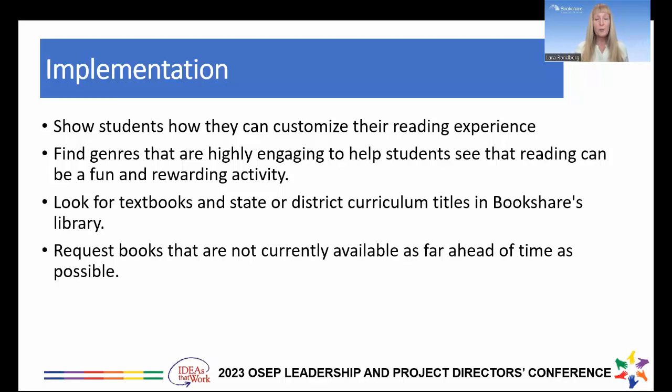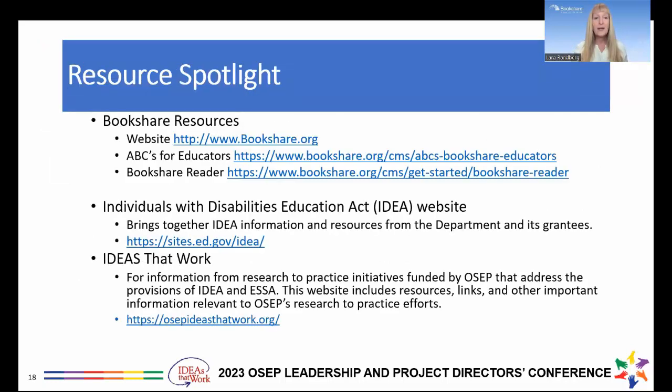Please do so with plenty of time so we can be sure to have it in time for when your students need it. I will leave you with some resources from Bookshare and OSEB.